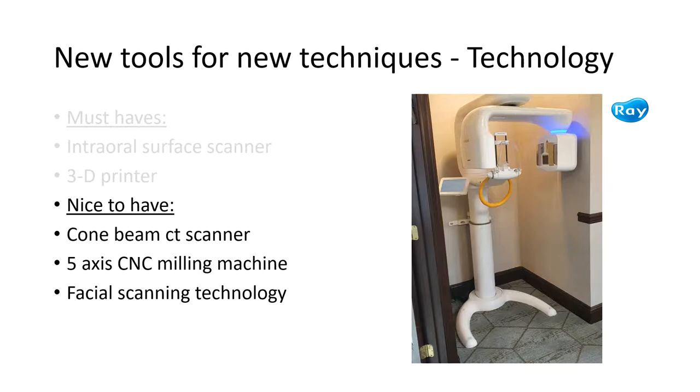And then the last nice to have I have is facial scanning technology. And that's, I think, we're at the beginning of understanding how to utilize it.